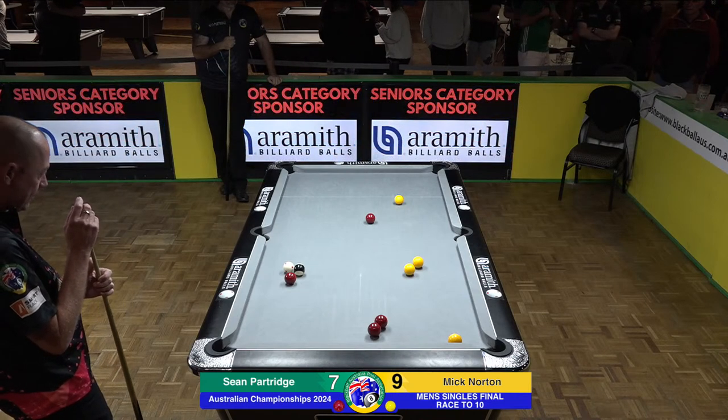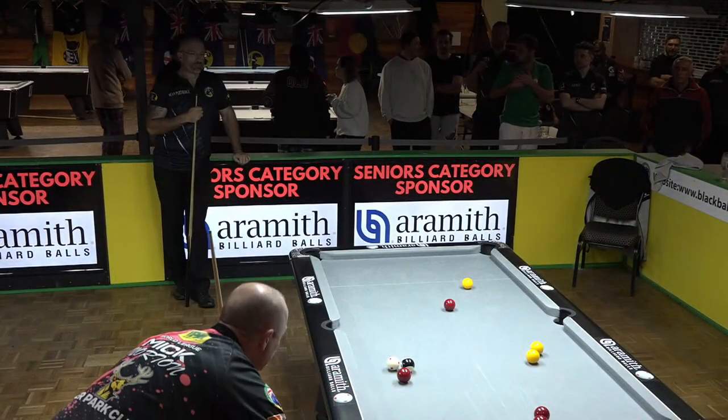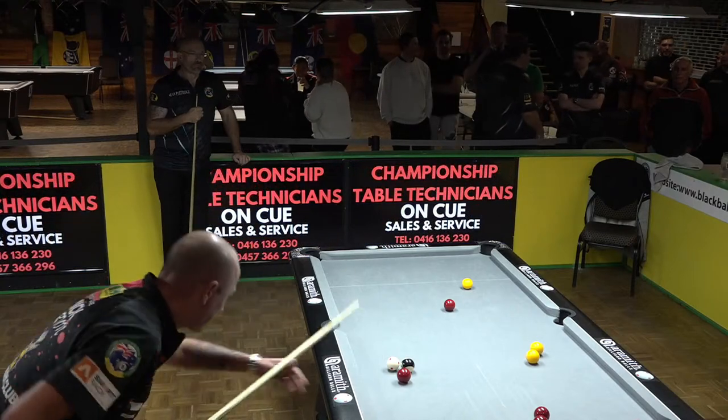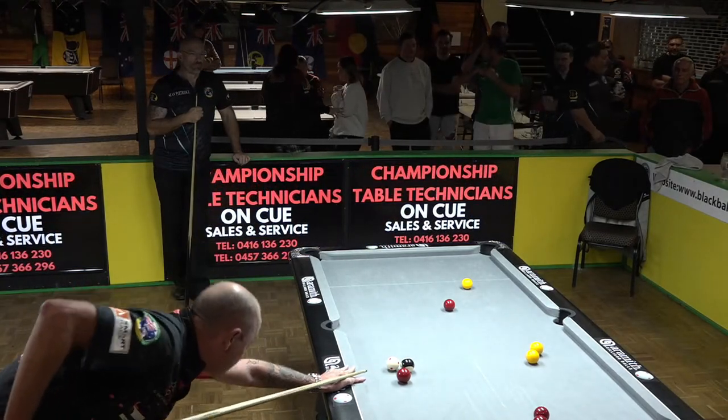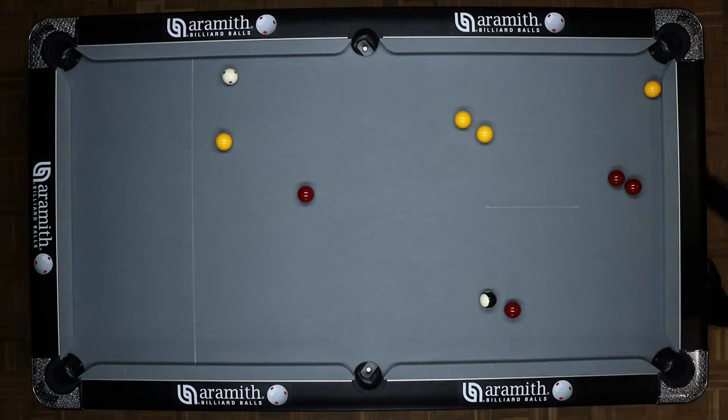I do wonder if his total. I haven't heard the total call. I believe he is. So he doesn't need to hit a rail here, and it does look like he's going off the side cushion just to nudge this. Oh, that is, and he's almost come back for it for a second bite of the cherry.